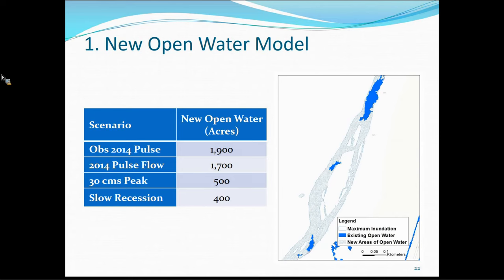And so what we did is we compared the maximum inundation for each scenario, so where the extent of water went, to where the existing water already was. And this layer, as you can see in the map in the shaded blue, came from a LIDAR vegetation map that Jeff Milliken from USGS put together. So by overlaying these areas, we were able to see where the new areas of open water were created.